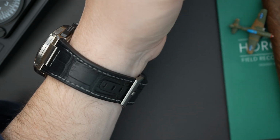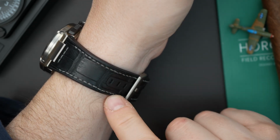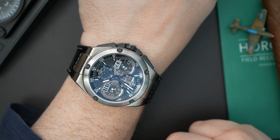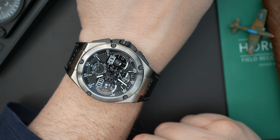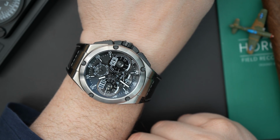But what an incredible watch. Also, the strap is in alligator and rubber, and then you have a grade 5 titanium buckle as well. Just a lot of specs, a lot of watch. It's a lot of watch, all packed into one. It's basically everything in one. I love it. I really do. I really think this is a cool watch.